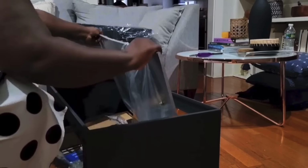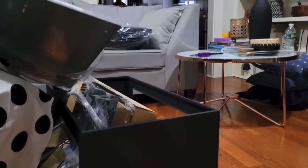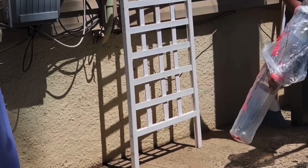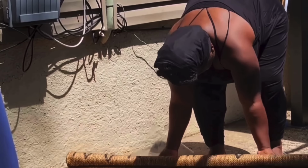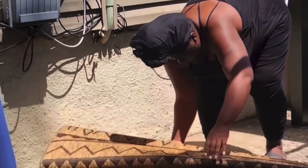During that time, I finished this backyard look off with a fire pit from Aldi and this rug that I found from Amazon that I'm still in love with to this day.